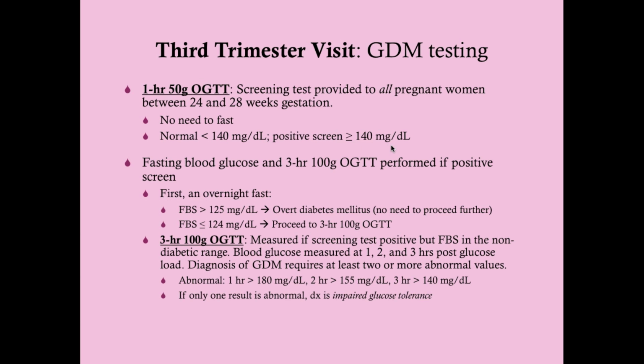Okay, so if it is above 140, then what we're going to get on her is a fasting blood glucose, and then also a 3-hour 100 gram oral glucose tolerance test. This is done if we have a positive screening test, and that screening test is the 1 hour 50 gram test. So first we do an overnight fast, and if her fasting blood glucose comes back at more than 125 milligrams per deciliter, then we consider her to have overt diabetes, not just gestational diabetes, for our purposes, and there's no need to proceed any further. We're going to treat her as though she has diabetes.